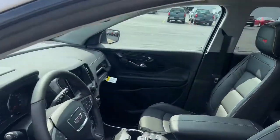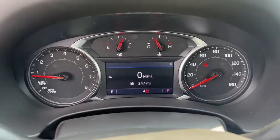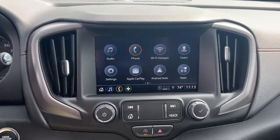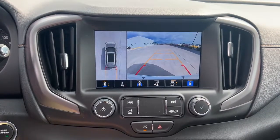These are just some of the great options this vehicle comes with: sunroof, moonroof, keyless entry, fog lamps, power liftgate, adaptive cruise control, satellite radio, power passenger seat, lane keeping assist, heated front seat, dual zone AC.